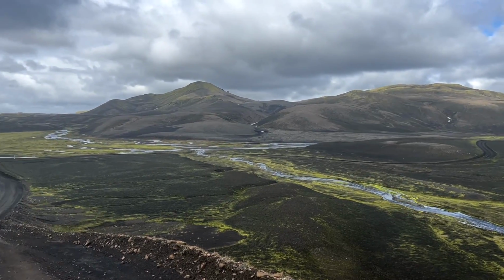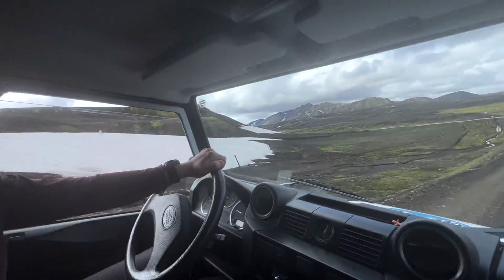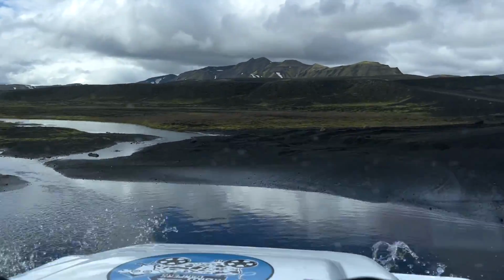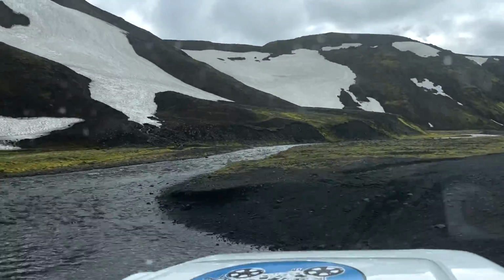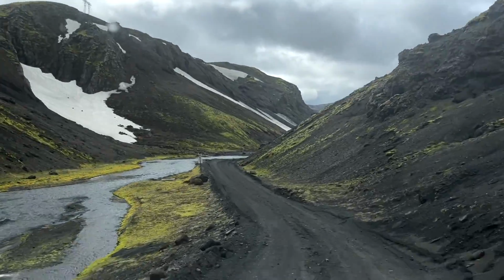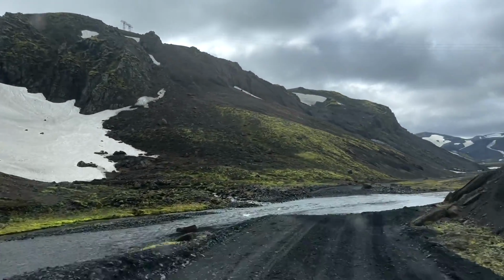Most of the roads centering the island are called F-roads. They require 4x4, and I highly recommend high clearance for the many water crossings, which might prevent you from accessing your destination depending on weather. It is important to remember that rental insurance will not cover water damage.